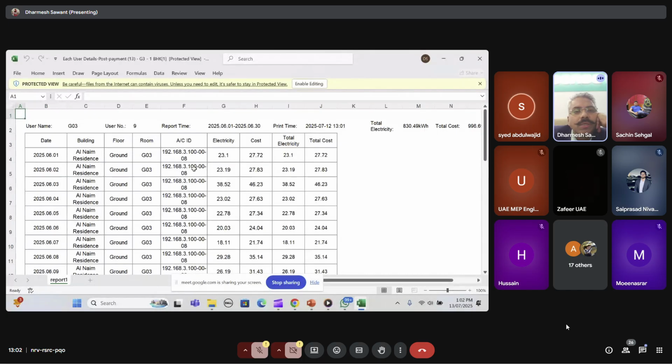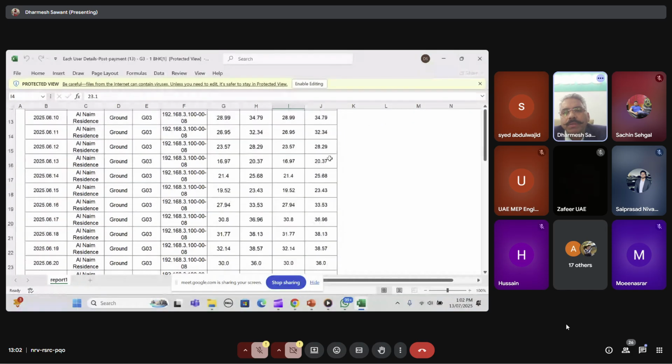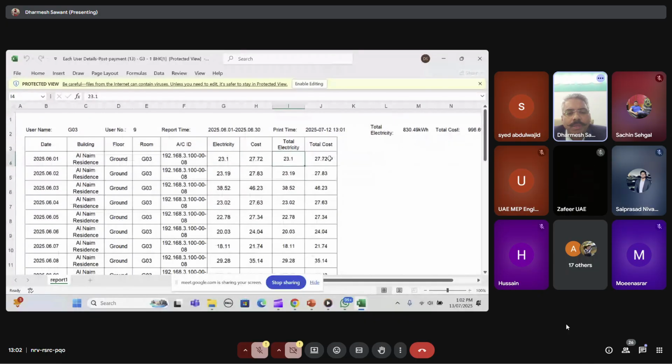As you can see here, eventually you will get data like this per day: how much electricity is consumed. This is in kilowatt, by the way, not AC consumption. It's a kilowatt consumption, and they have already input some tariff, I think it is 1.2 something. After that calculation, this cost is coming, so the per day cost is coming here, as you can see.